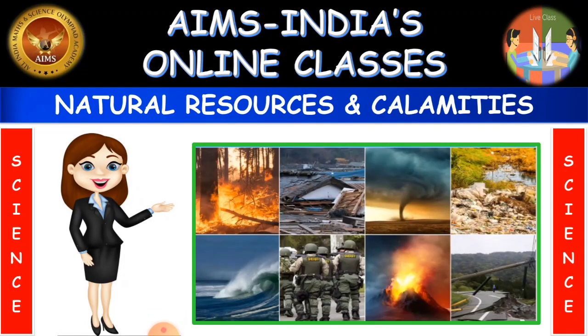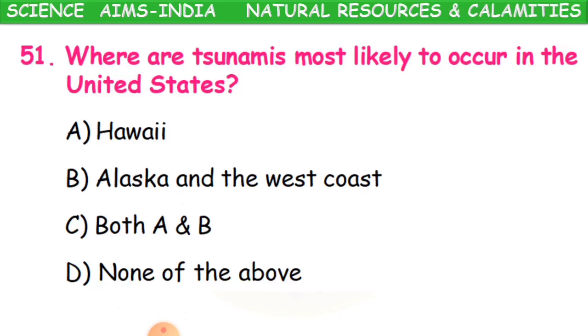Today from our science subject, we are going to discuss some more questions and answers from the previous state and Olympiad examinations, and the topic is natural resources and calamities. Okay children, by discussing such types of questions, we will also learn the subject more. So try to listen carefully, understand the question and get the answers.